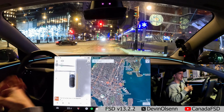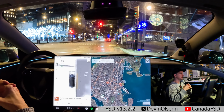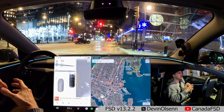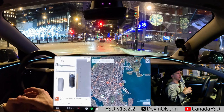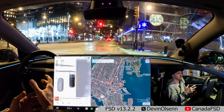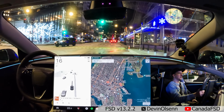Great job, FSD. Few mistakes. Definitely room to grow. A lot of its issues, as always, seem to be related to map data, because the driving skills itself are very good. It just gets in bad positions and then has to work its way out of those situations, whereas it just shouldn't be in that situation in the first place. Anyways, I will talk to you later.